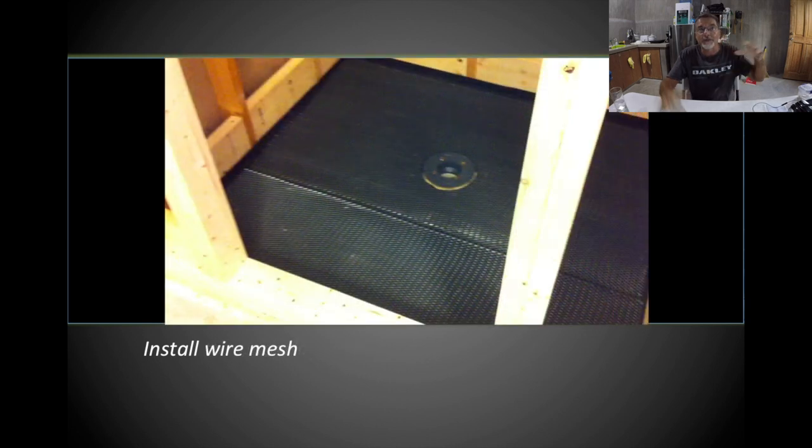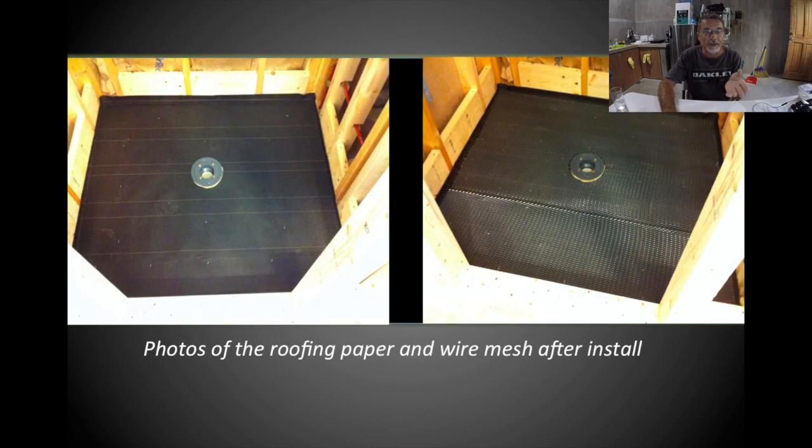Wire mesh is similar to what your rebar is when you're doing structural support in a house, like the house that we're doing. But this is a very simple support for your mud deck, and it's going to provide something for the concrete to adhere to and not shift or move around. And then you see a couple of pictures of what it looks like from a different vantage point, the roofing paper and the wire mesh.